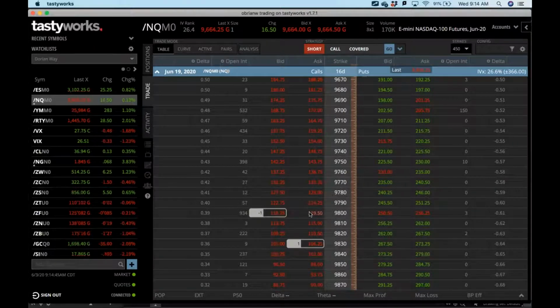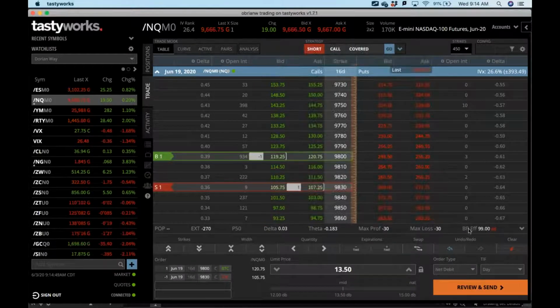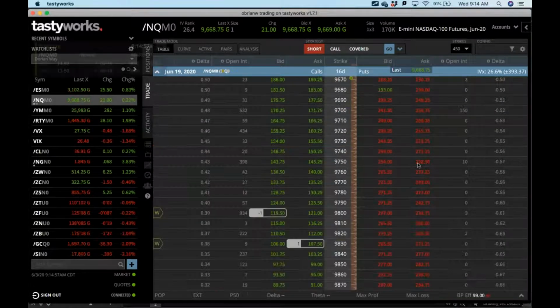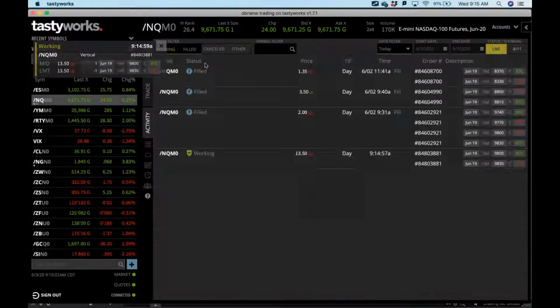If we look here, this is going to cost about $273 or $72 to buy back. I'm rounding this up, and I'm going to see if I can get filled.